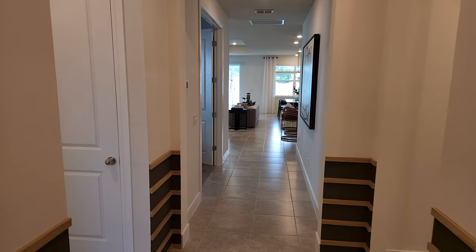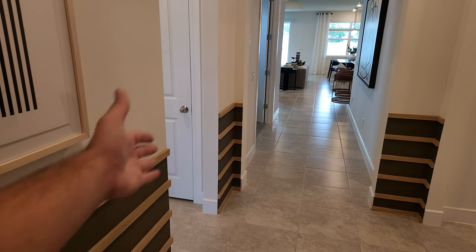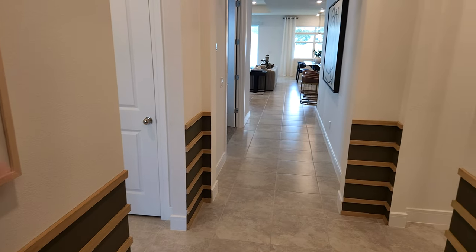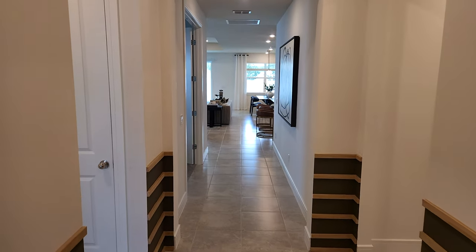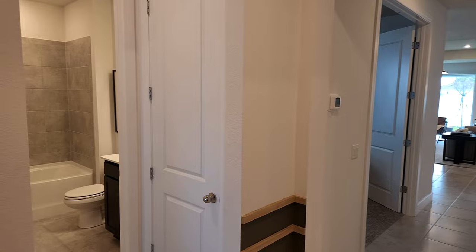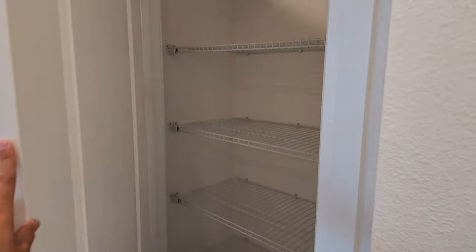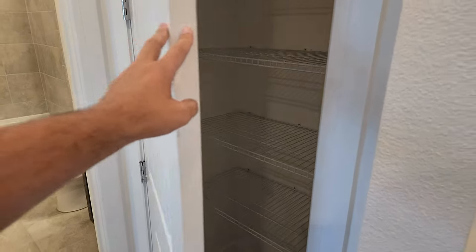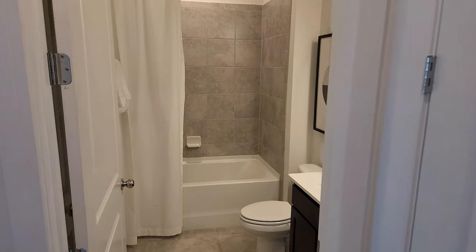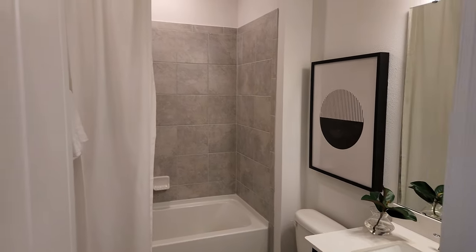So right away, you are welcomed with a nice foyer. Now, of course, you're not able to do this and this doesn't come included, but it is something you can do after closing. They haven't had their grand opening yet, so if you hear some beeping, I'm sorry for the smoke detectors ahead of time. But we're gonna start off right here in the front where we have a linen closet. Always good to have extra storage space. And then here we got a full bath. So you got your sink, you got your toilet, and then of course the shower.